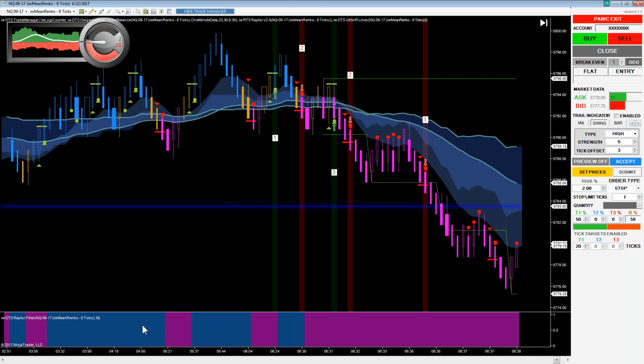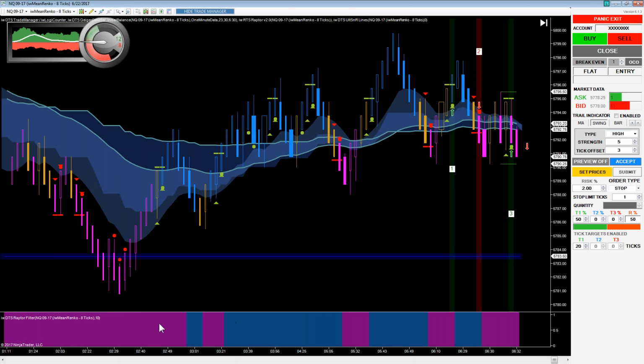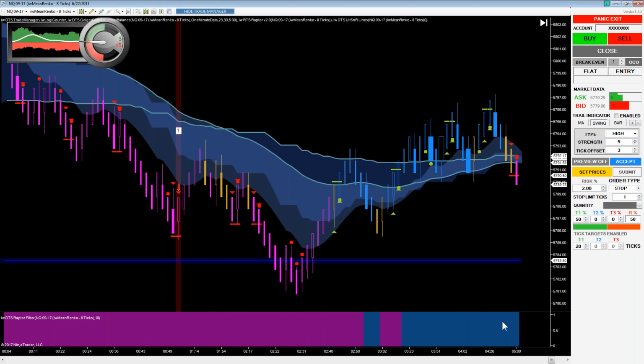So it tries to give you a feel for whether the market is more bullish or bearish. I don't pay too much attention to the filter aside from trying to see how it's starting to break up. So you can see here we've got a big red block, and then we get a smaller blue block. It looks like the sellers are losing control here because now we got a smaller red block and a bigger blue block. So at this time, things started to look a little bit more bullish.